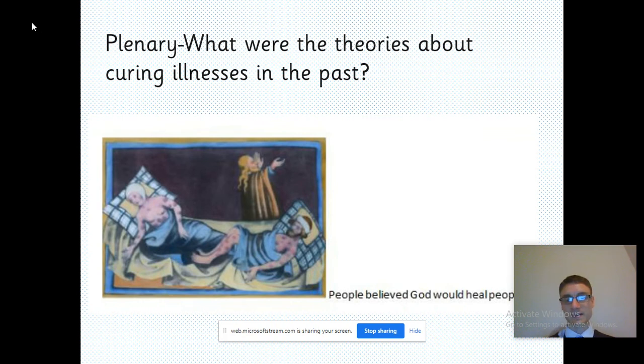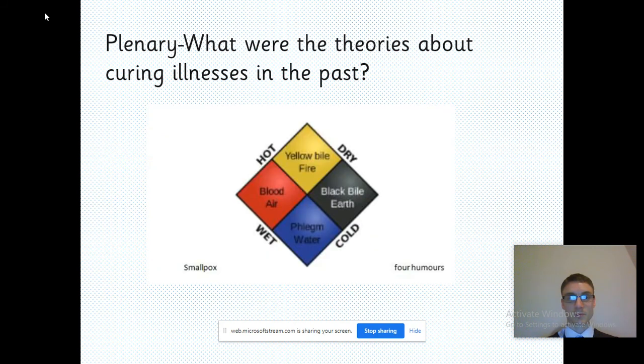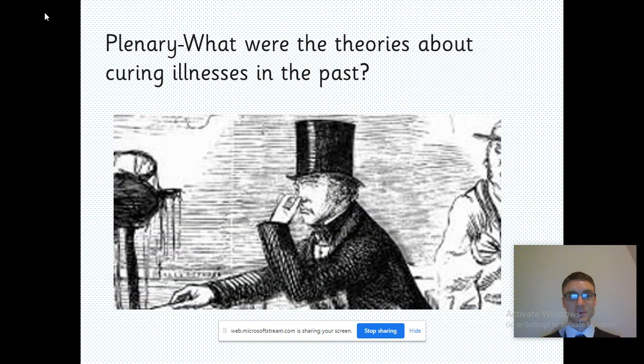Okay, now this is just something that you might want to think of. This is prior to the Victorian times, and it's just what were the theories about curing illnesses in the past? So obviously in Victorian times we talked about towards the start people using herbs. These next slides talk about how people believed illnesses occurred before that. So people believed God would heal them. There was talk about the four humours, and that there needed to be a balance for people to be well. Okay, about smells and it being passed through the air. Okay, so I'm going to stop there.